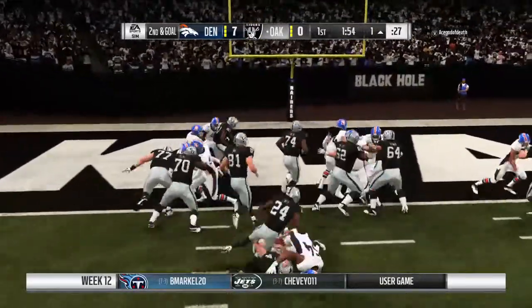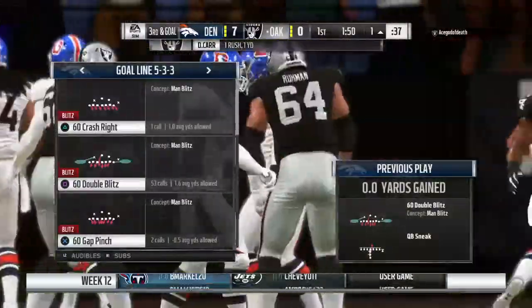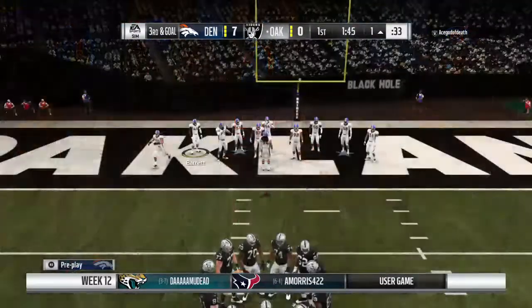Carr keeps it on the sneak. And just a short gain that time as they're able to get him down. Officially no gain on the sneak. Kind of a wasted play there. And now it's 3rd down.